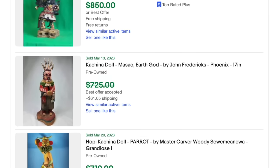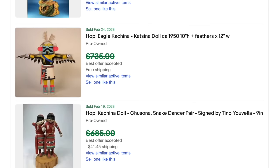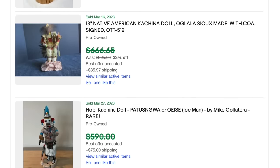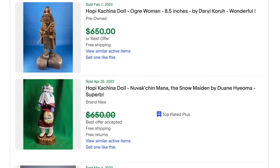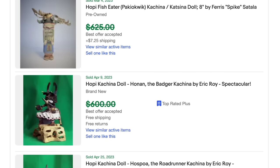But some of these wonderful little Native American carved dolls, if it's by a certain artist or if it's signed or you can date it back to the right year, they can be worth so much money, hundreds to thousands of dollars. And typically they're small, they're very easy to ship. Obviously you want to package them up nicely. But after that one sale that Allie found and we flipped it for hundreds of dollars, now we know to always look out for the little Native American Kachina dolls.